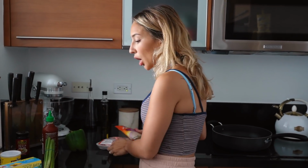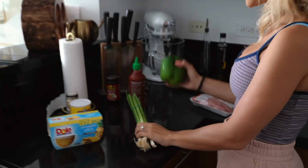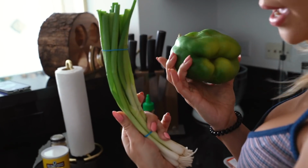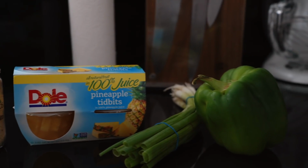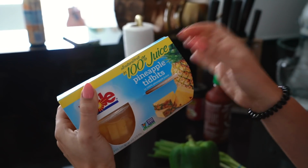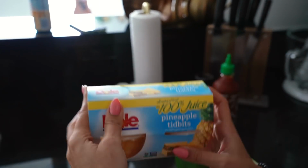So actually, the original recipe that I did used black rice, which I loved so much, but that was impossible for me to find. So we're using white rice. For our veggies slash fruits, you're gonna need a green pepper and some scallions. And we are gonna be using pineapple. I like to get these because you need both the pineapple juice and the pineapple chunks. And these little cups already come with that made, so that makes it super easy.